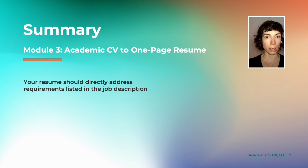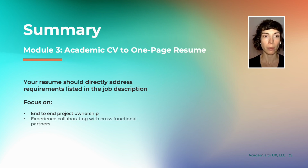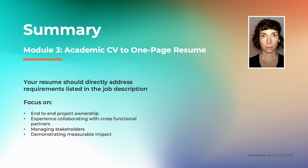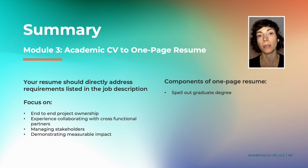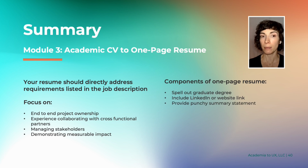In terms of the overarching content of your resume itself, you want to really focus on showing your end-to-end project ownership, your experience collaborating with cross-functional partners, and managing stakeholders to accomplish common goals and have measurable impact. Other components of paring down your resume that we've talked about in this module include spelling out a specific degree. So you can't just say a PhD. You want to write out a Doctor of Philosophy in Anthropology or the like. Provide a LinkedIn website link. Provide a really punchy summary statement.